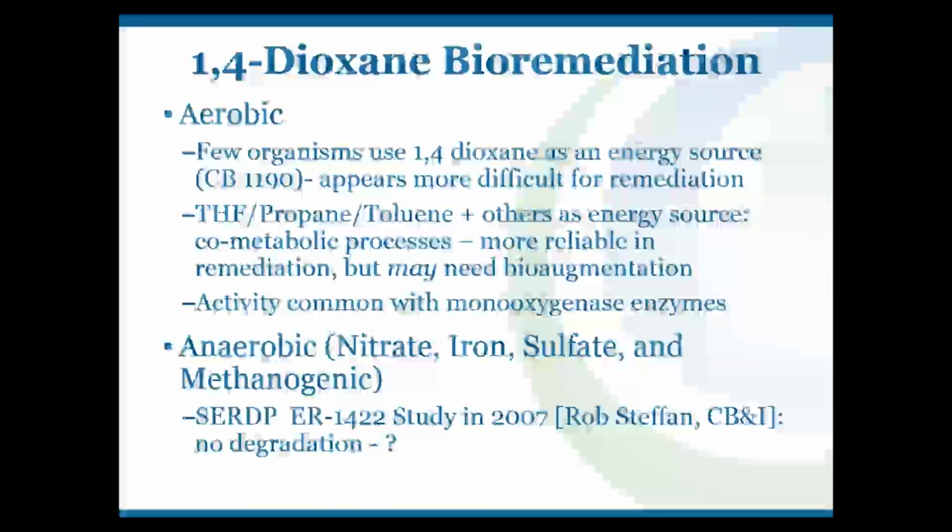The noteworthy one that appears in most of the literature is CB1190. The trouble is that these organisms that are capable of degrading 1,4-dioxane as an energy source appear to be not as common and available as some of the other ones that we'll talk about later in this slide. It also appears to be more difficult to grow these in an in-situ environment, so it may be more difficult to go after an in-situ bioremediation project with the direct energy source type of microorganisms. Not that it can't be done, but it may be a lot more difficult than some of the other options available to us.